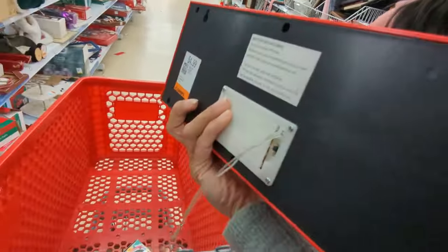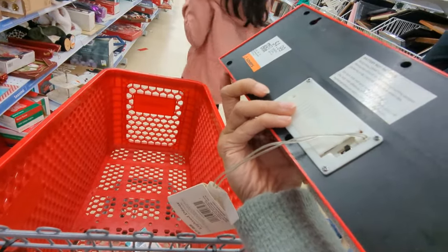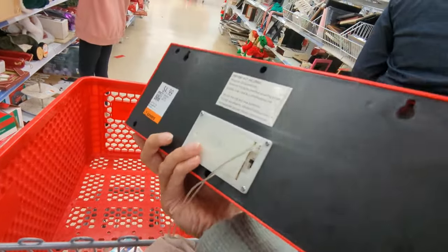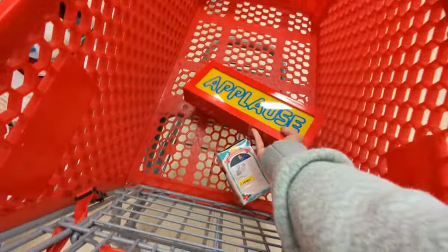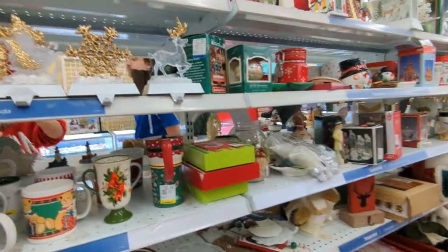Here, she found an applause sign, and she's like, put it in your whatnot lives and have it on constantly, as if we're on a show, and I was like, maybe I should get it, but no, I actually left it behind.